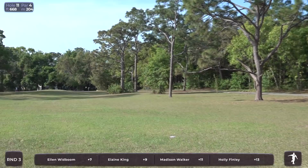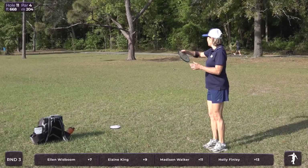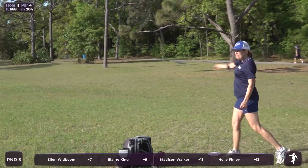Looks like I'm throwing a Star Roadrunner, hoping for just a straight flight somewhere in the circle. And this was on a Sunday, so the park was super busy. We got tons of people walking on the sidewalks. It was a decently long route.